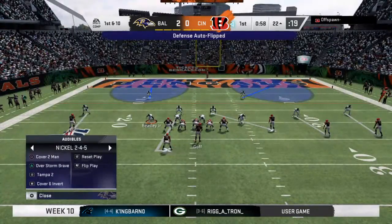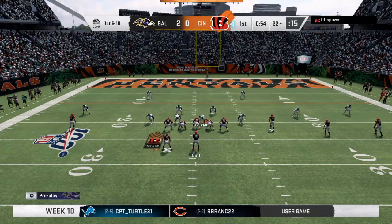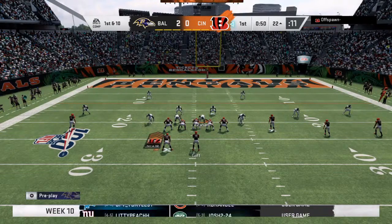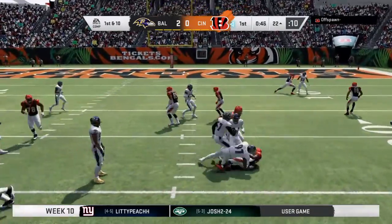Cut. 180. 56. Wild Bill. Wild Bill. Cut. They stay on the ground on 1st with Johnson.